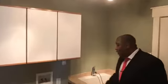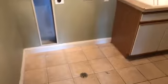And then we find ourselves in the laundry room with no light switch. Here we go. Oh, okay. All right. Washer and dryer go here. We got a utility sink, and all of that takes you into the 3-car garage. We'll take a quick look at that.